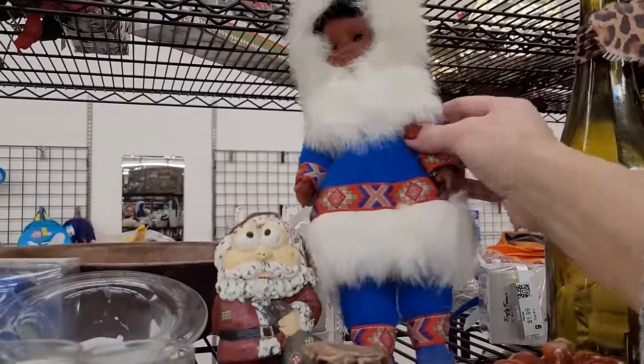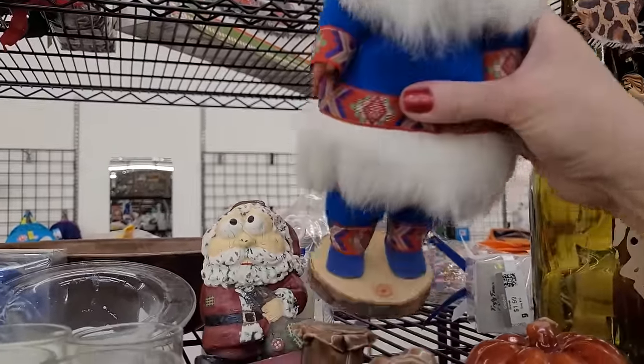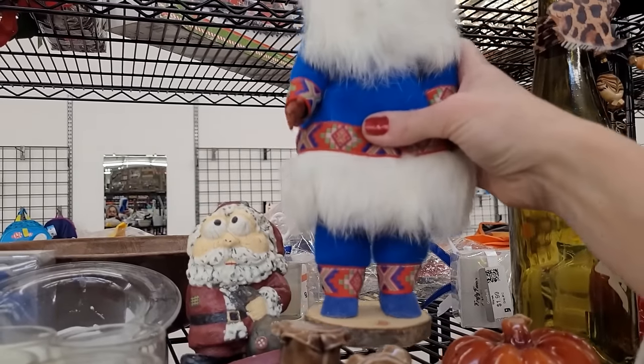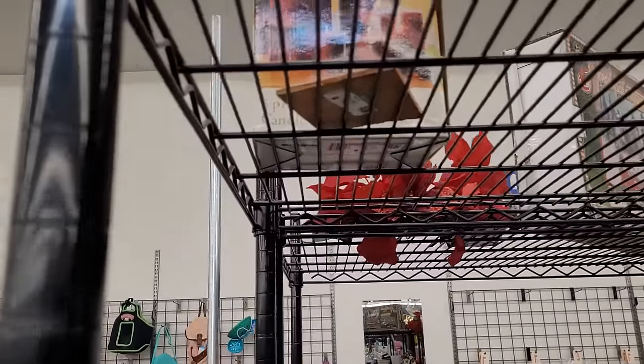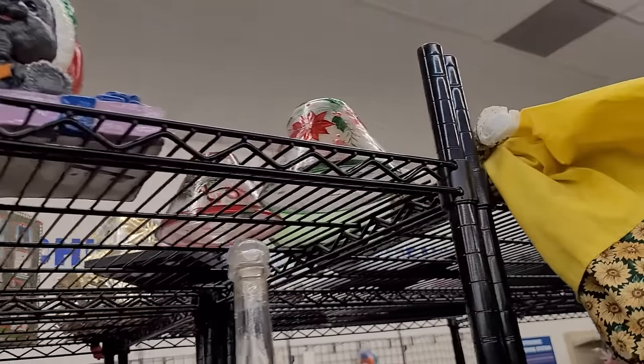Here's another doll. She's not ever so well made. And she says she's a Canadian souvenir. So we will leave her on the shelf. This is a wood base for something that is missing. Oh, look at these.